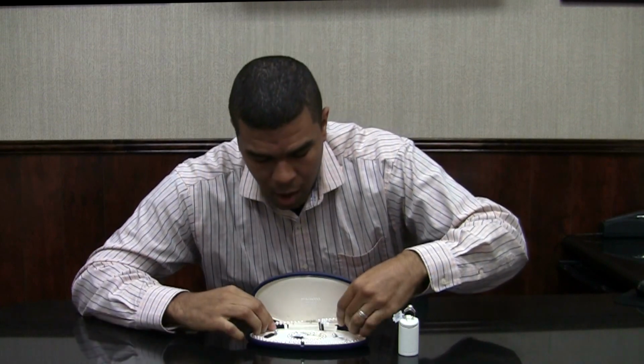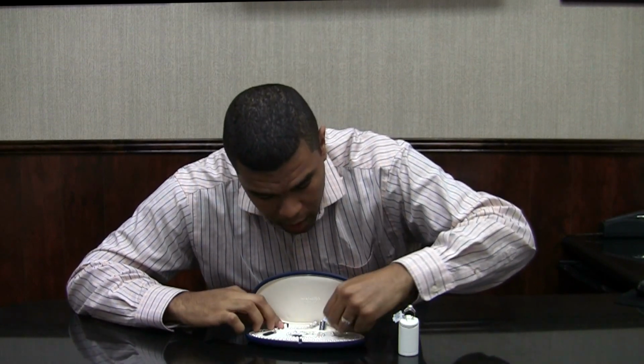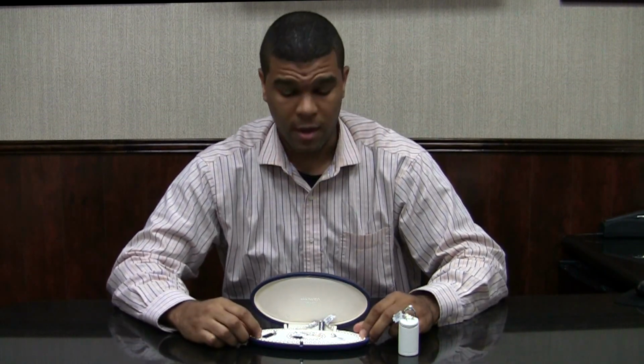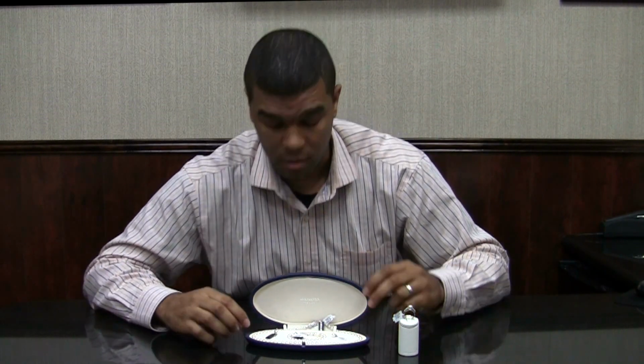Now, the dangling M is not always on all the pieces, especially older Mikimoto pieces, but you will definitely see that engraving mark there. That's been a trademark of theirs for many, many years.